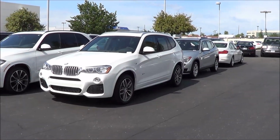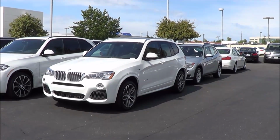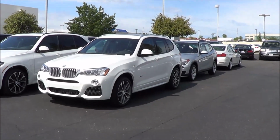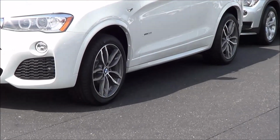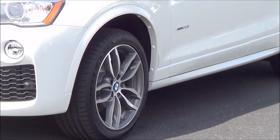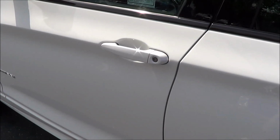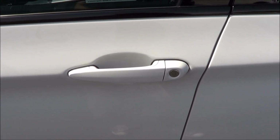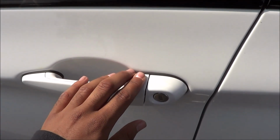Now our X3 here essentially comes with the M Sport package, which gives you this really nice aerodynamic kit, which makes this X3 a little bit more special than the typical one. And then you also do have these pretty good looking, fairly stylish 19-inch light alloy wheels. Our X3 also does have the xDrive all-wheel drive system too. Now it is the Alpine White exterior color, one of BMW's most well-known colors. You also do have smart key access on the driver's door and the front passenger door.